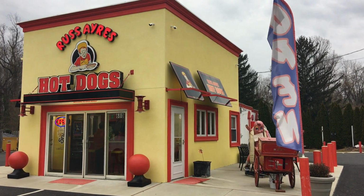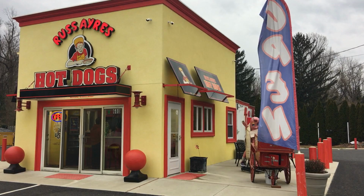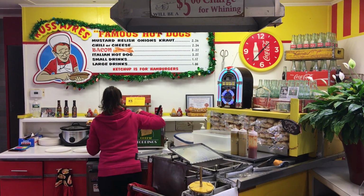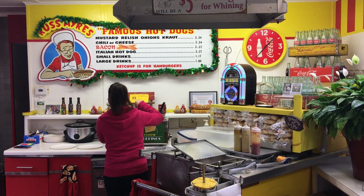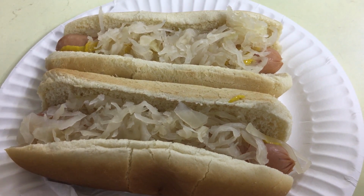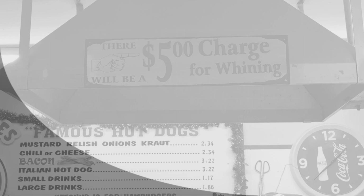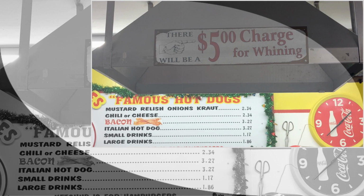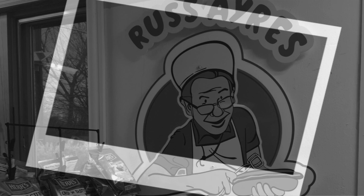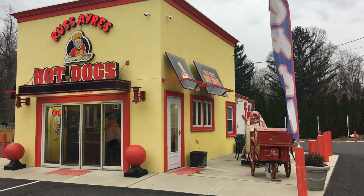This is Russ Ayers Hot Dogs. I've been going to this place since I was a wee little lad, barely even able to speak. We'd go there at least once a year, or even more if I begged them long enough. It's one of the best places in New Jersey to go to for hot dogs. They just do a really good job. It's just nicely cooked. This place has been around since like the 40s. It's pretty much still family owned the whole way through, and they keep trying to reinvent and make it bigger and better. Like now they added a whole new ice cream shop behind it, but it's not open yet.